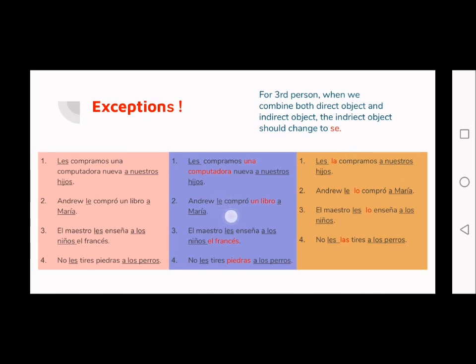Andrew le compró un libro. Un libro is masculine and singular, so we need lo. El libro is lo. El maestro les enseña a los niños francés. The French language is masculine and singular, so we have to put lo. No le tires piedras a los perros.